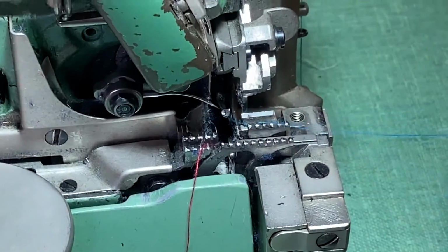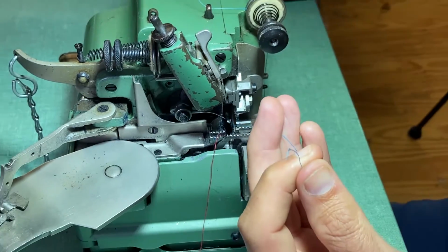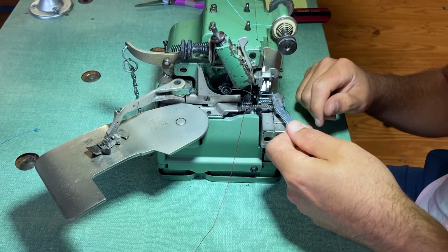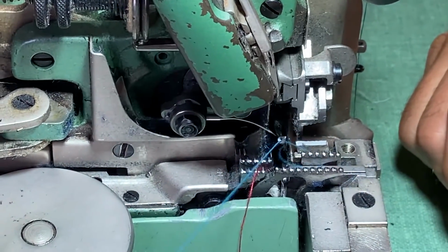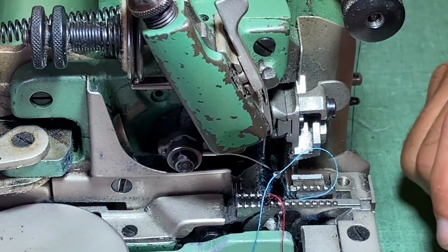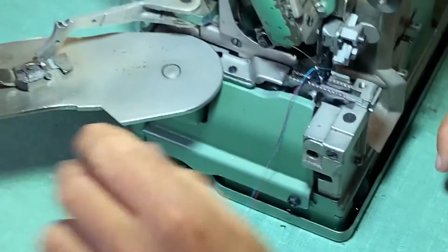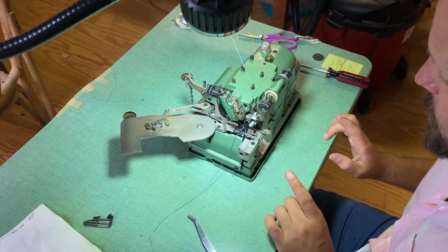So if you end up breaking the thread, it's always a good idea to cut a good, clean, flush cut. It's just going to help you thread the rest of the way. And again, back to our tweezers and through there. Oh, we caught one of the feed dogs. Don't want to do that. There you go. And if you pull them, they should have about the same tension on both of them. All right, so those are both of our overlock threads, which is really the hardest part.